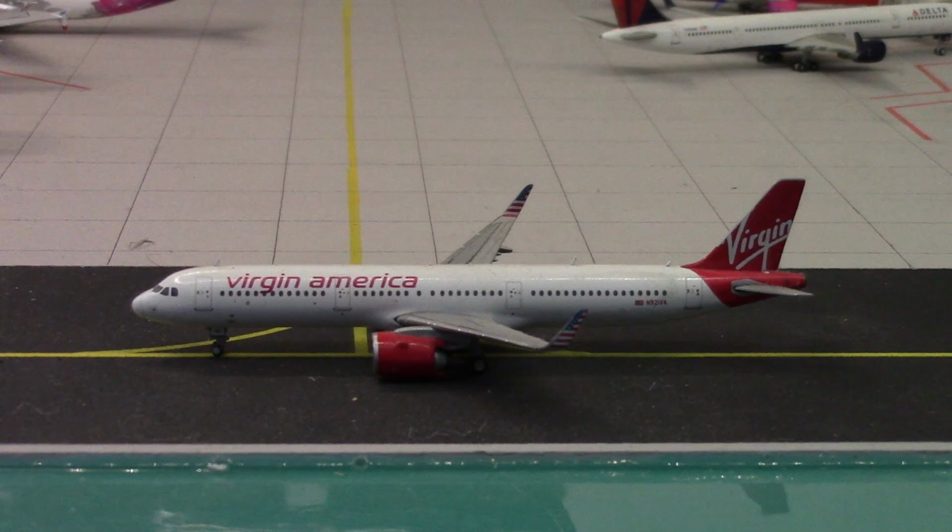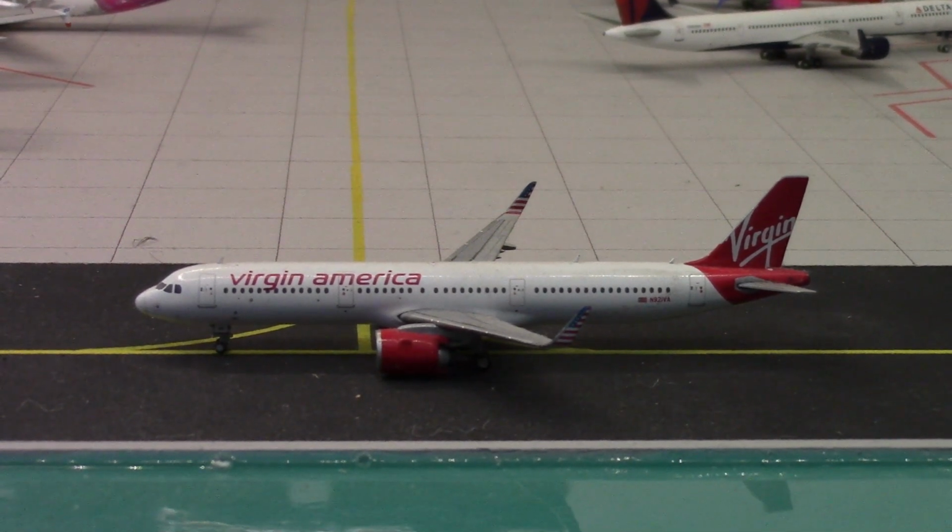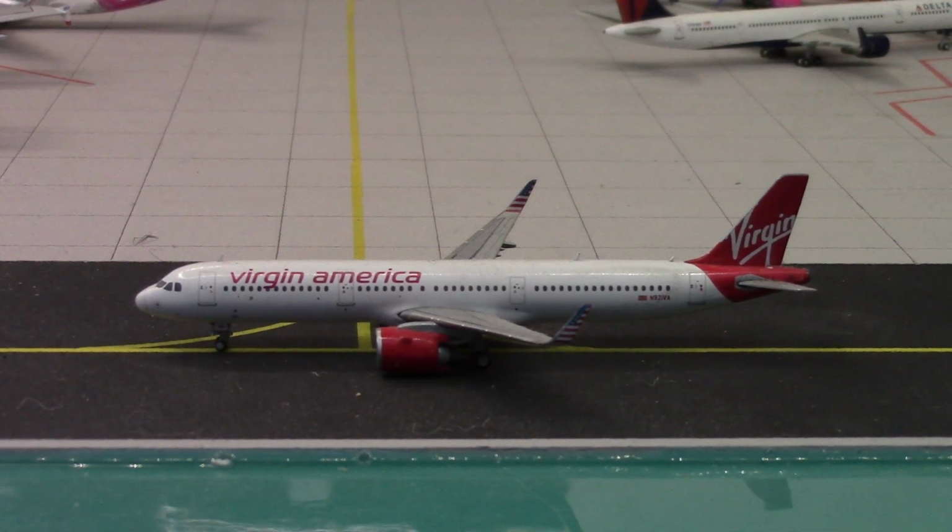Just behind the WestJet, we have a Virgin America Airbus A321. Now, I do know that this is out of service right now because Virgin America no longer operates, but this will be operating for Alaska Airlines for a flight out to San Francisco.